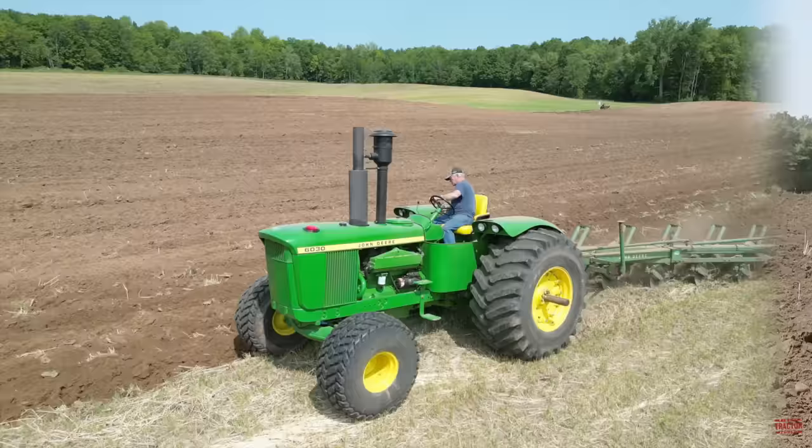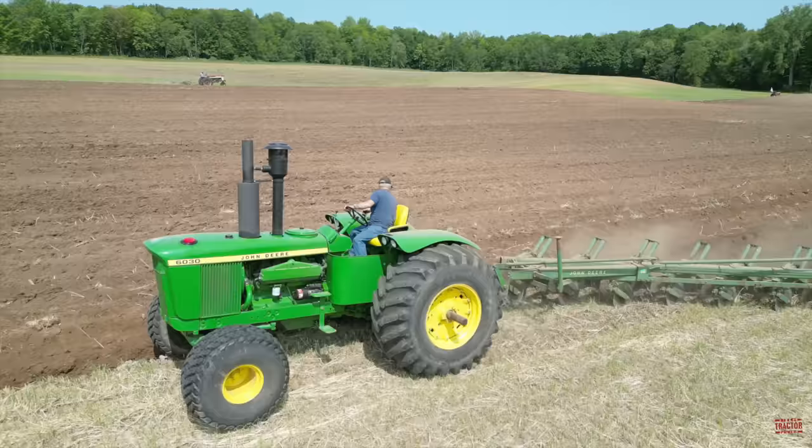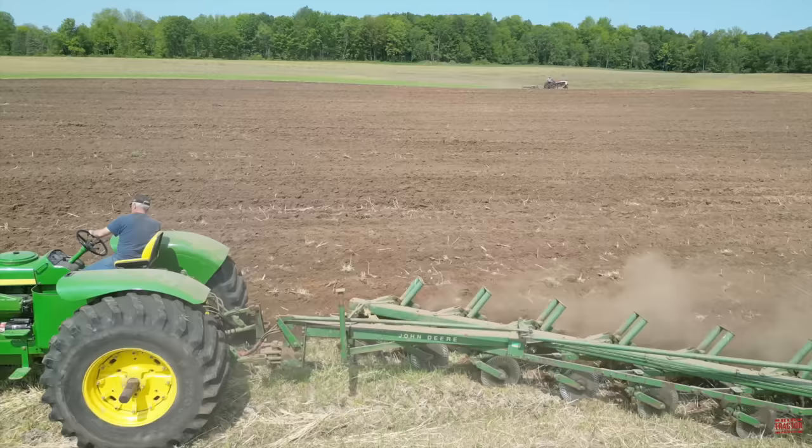For a John Deere customer in the early to mid 1970s, it didn't get any cooler than operating a John Deere 6030. This tractor was manufactured in Waterloo, Iowa from 1972 through 1977, and was the company's largest two-wheel drive tractor at the time, with a total of 4,028 units produced.